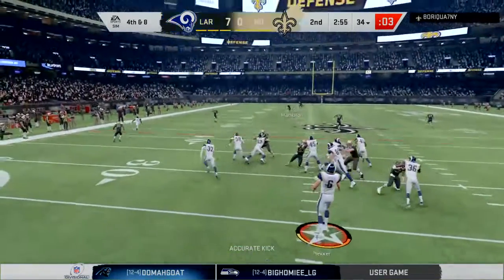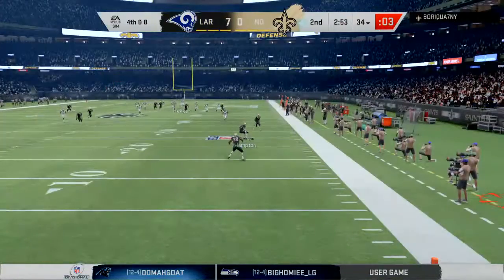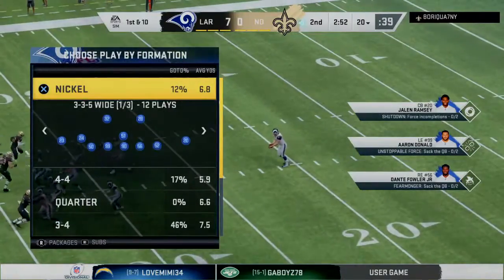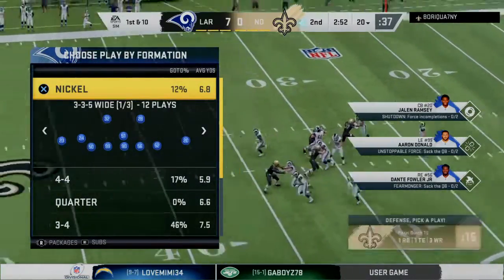He gets it away. It's a good one, drawing toward the sidelines. No returning this one. It sails out of bounds, and they'll spot it right at the 20.